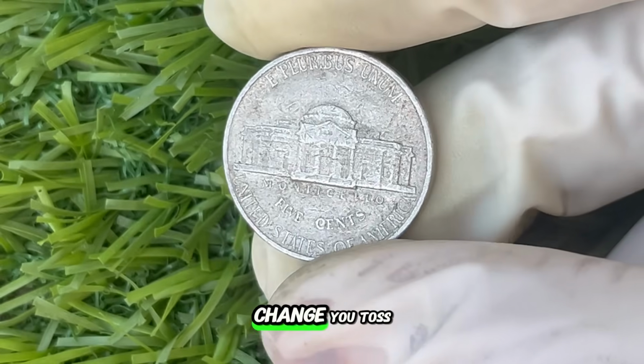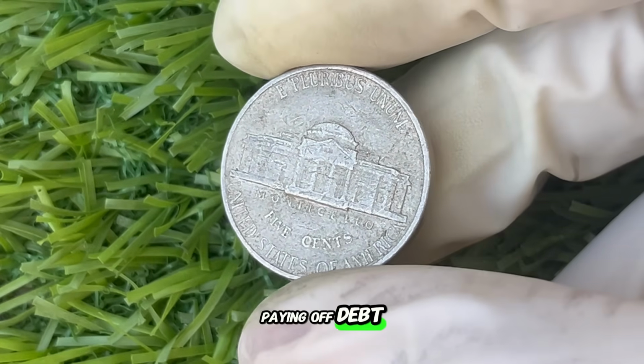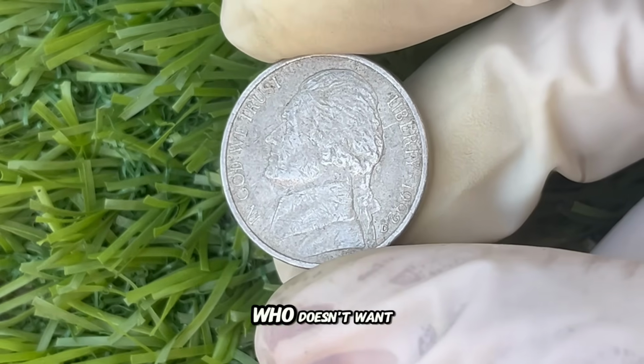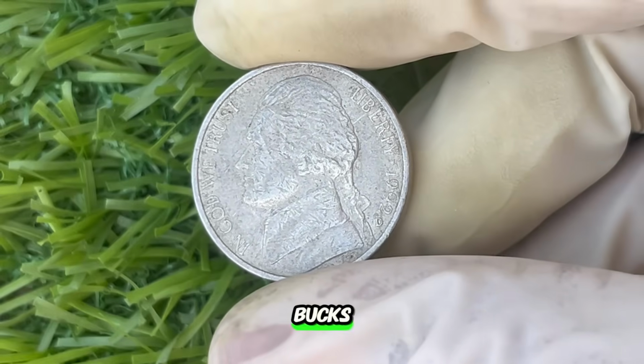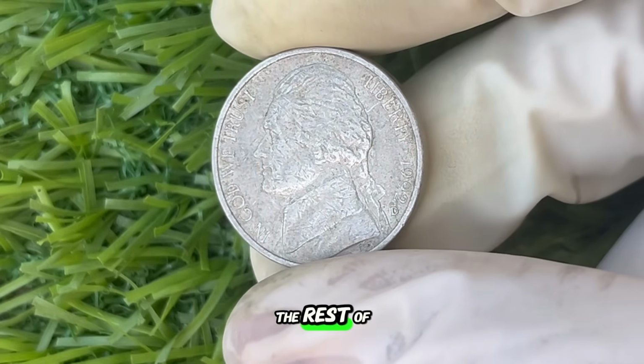That little clinking change you toss on the counter could be your ticket to a brand new house, paying off debt, or retiring earlier than you ever dreamed. And let's be honest, who doesn't want that moment where you get to say, "Yeah, I just sold a nickel for almost $1 million." That's not just a payday. That's a story you'll tell for the rest of your life.